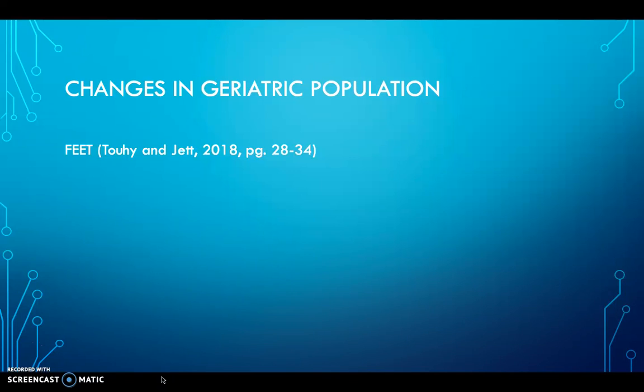Now we're going to talk about the feet and the normal changes that can occur with them. The main changes that occur in the feet relating to aging are closely related to changes in other body systems. According to Tui and Jett on page 28, toenails become thick and hard as well as brittle. They often appear dull and opaque as the person ages.